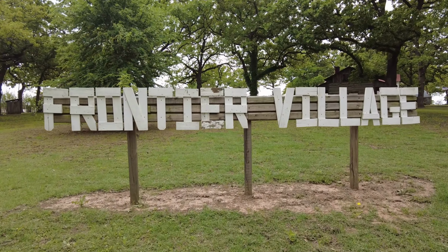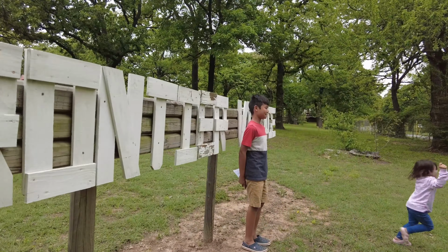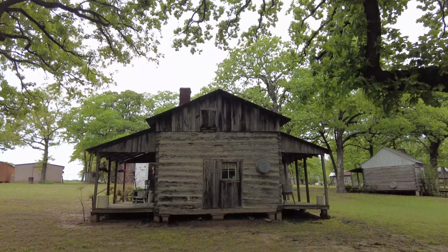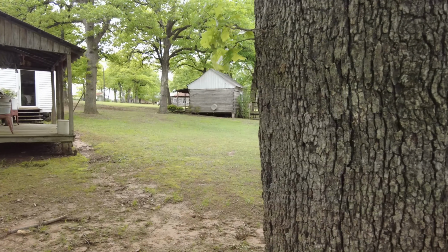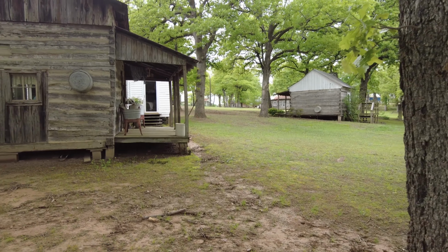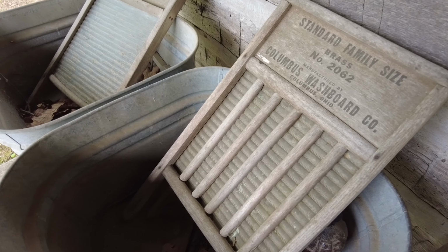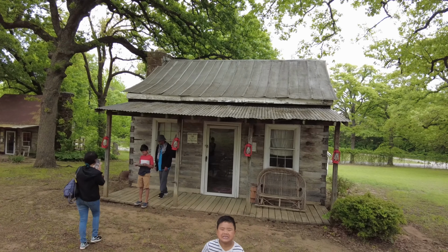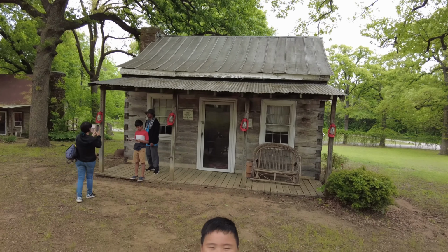The entire village is about 14 acres and it's filled to the brim with old buildings. Next we go to Jesse Hendrick's log cabin, which was built in 1863 and it had only 1 room. Surprisingly, that 1 room would rent out for $2,000 in LA.